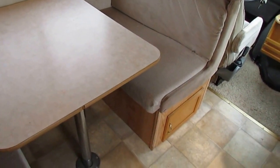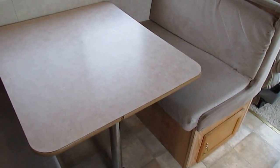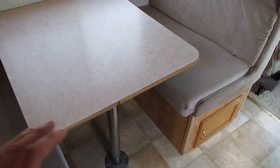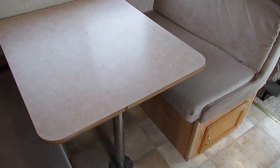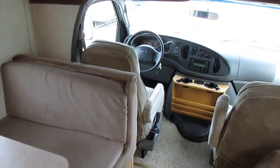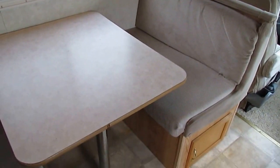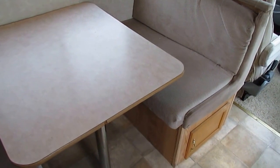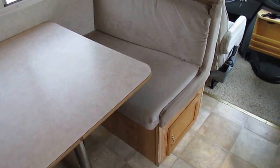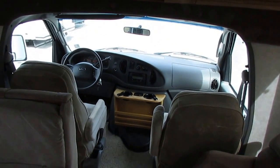You can sleep 3 in here, 3 to 4, depends on how big. If you've got 2 kids, you can probably put them on this sofa, on this table bed, or 1 full-size adult, or 2 smaller adults. So you can sleep up to 4 in here if you wanted to, but this is more or less a couple's motor home. I couldn't imagine going a long trip with 4 people in a 23 foot motor home, but hey, more power to you if you can do it.